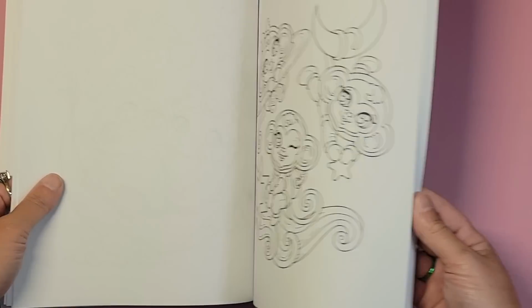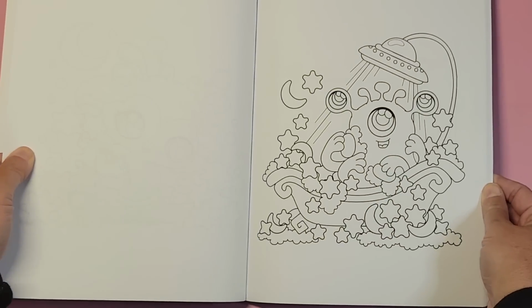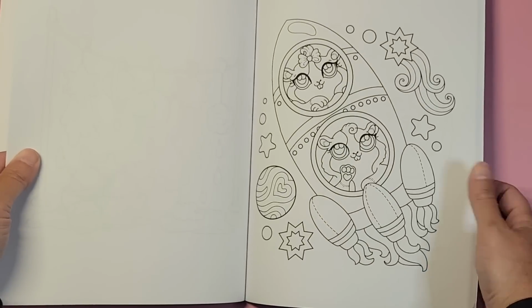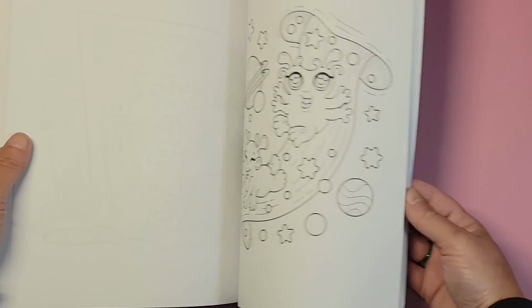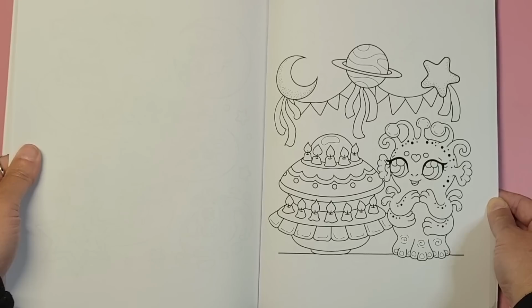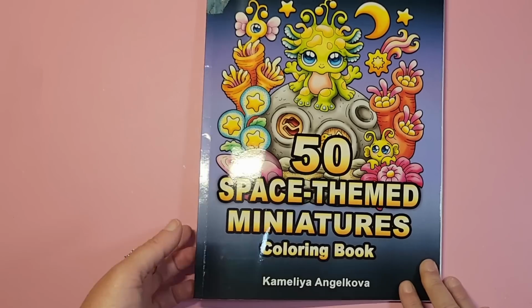Look how adorable. Aww, the little mice on the moon. So cute. Little monster in the bathtub enjoying himself. Oh, going up in the rocket. Super fun. This would be a fun book to do for somebody who colors in. 50 space-themed miniatures by Camellia Angelkova.